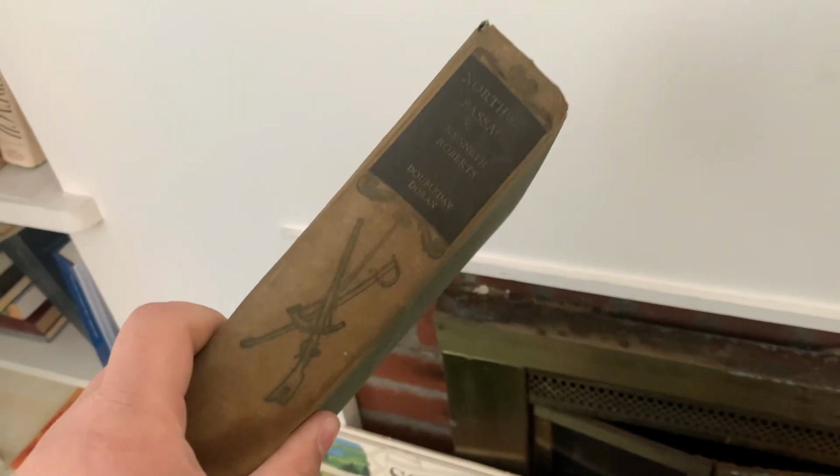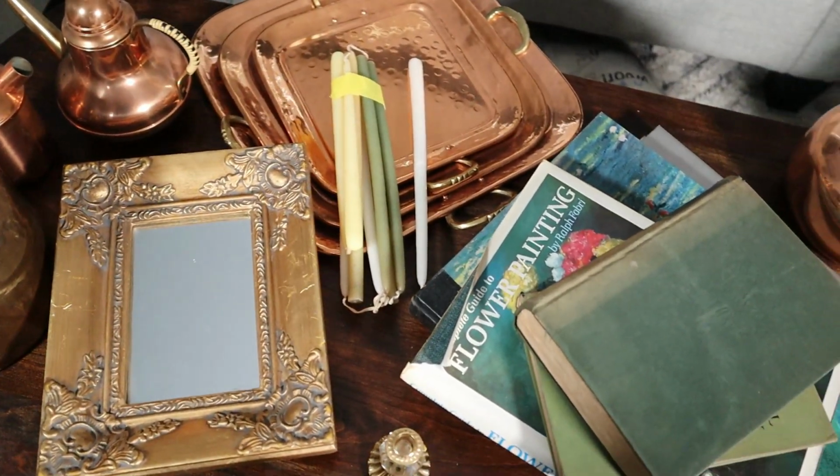So it's been a while since we've done a haul. I've been working on a big project and haven't had time to go to thrift stores, but I have been stopping at estate sales every once in a while when I see them as I'm driving. So this is the accumulation of 3 different estate sales and what I got from them.